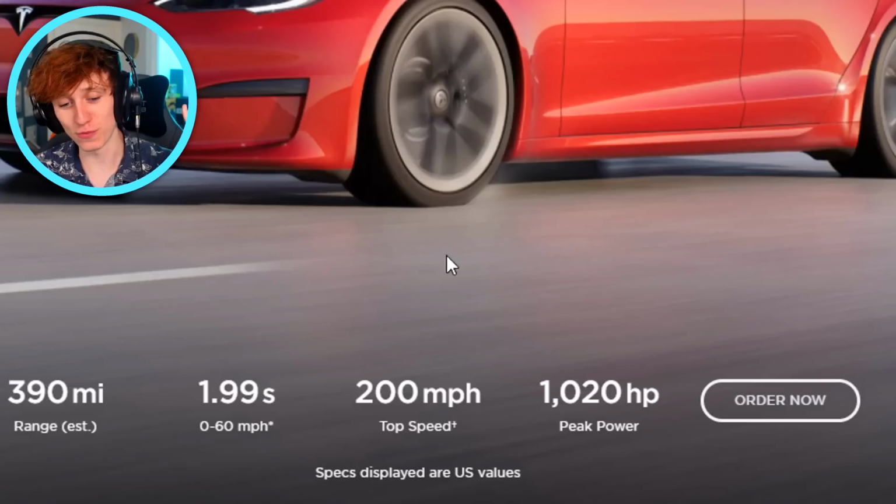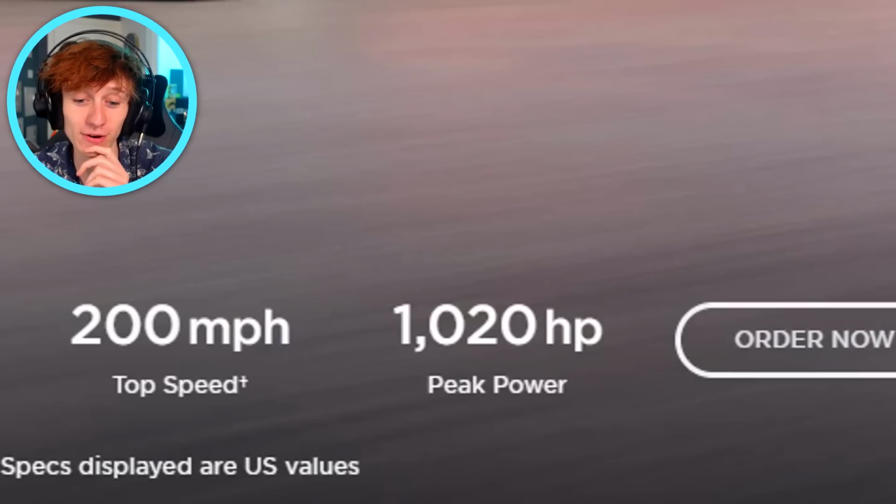Top speed is 200 miles an hour. I think top speed on my Model 3 is 120. But either way, don't really go much above 70. So that's kind of irrelevant to me. And peak power, 1000 horsepower. That is pretty ridiculous, to be fair.